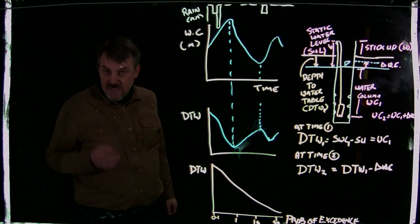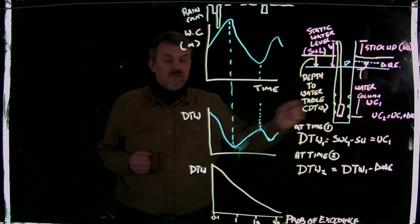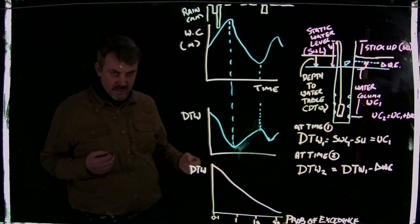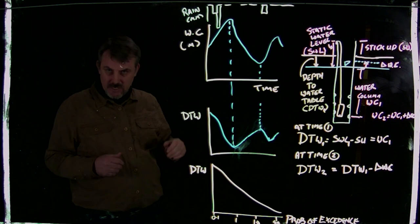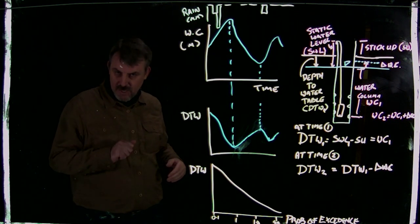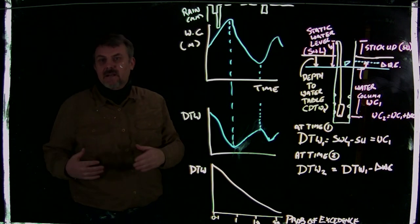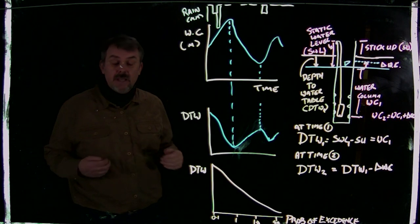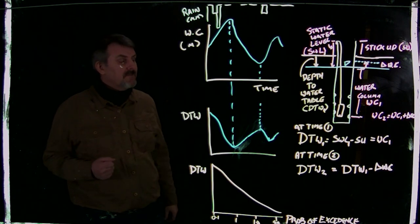Now, taking that information in conjunction with data logger data, which can record water pressure continuously, we can use that to better understand the controls on water level fluctuation and why particular types of vegetation occur in particular areas. And that has clear implications as well for water quality and stream flow.